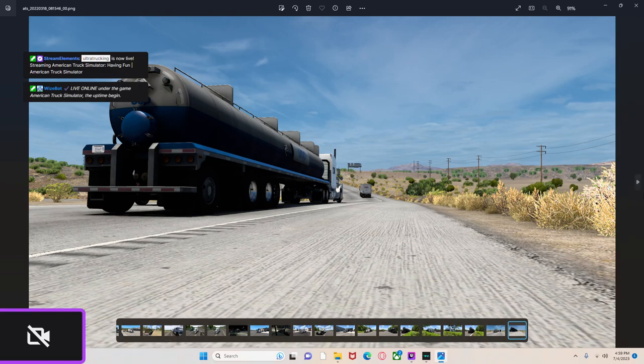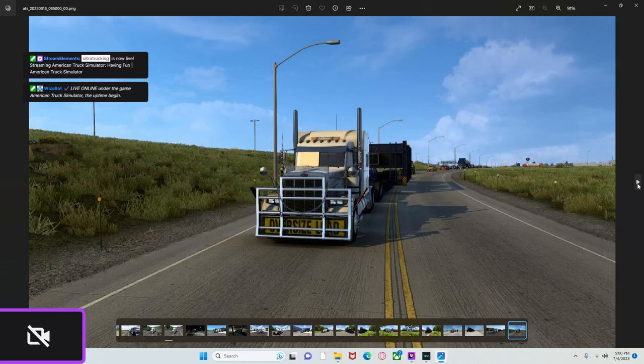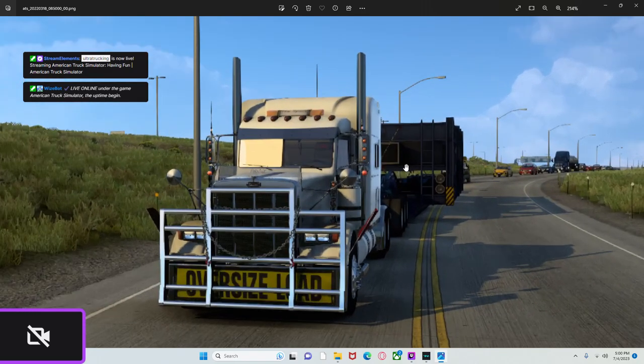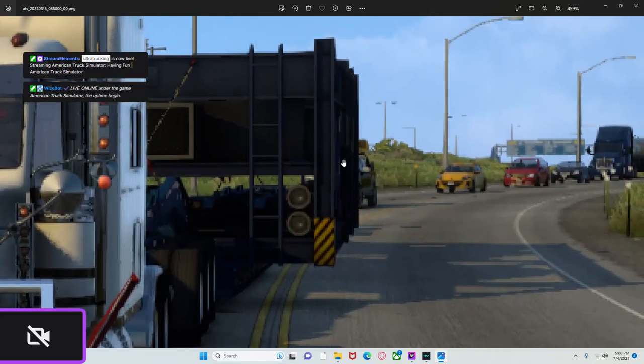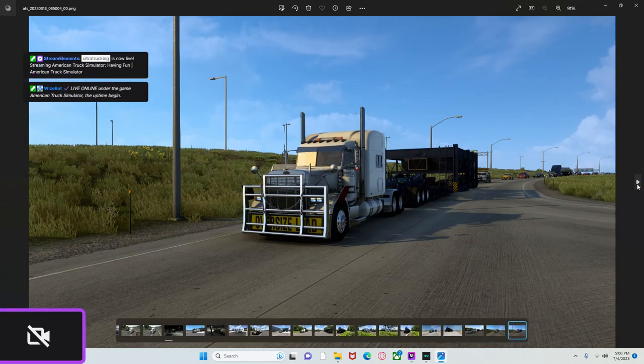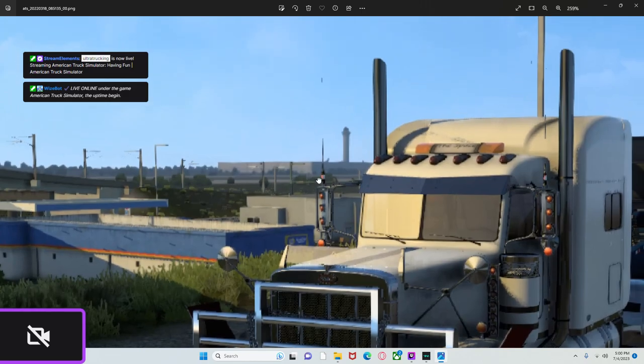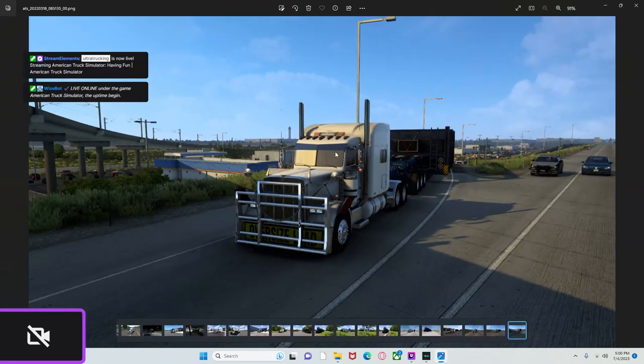That's near Prim, Nevada. Heavy haul, special heavy cargo run right there. There's the escort vehicle. That is Denver International Airport.